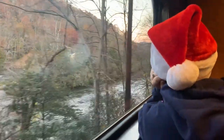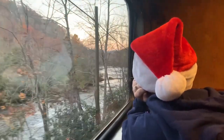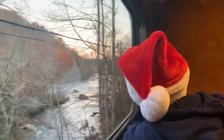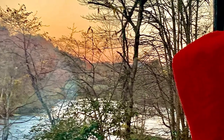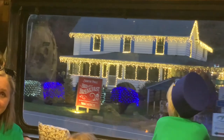You can zip across the North Carolina countryside, take in the rivers, streams, hills, country homes. Take it all in as the sun sets. Then enjoy the full North Pole illumination of lights and the darkness on the return. If you want the full effects of the festive lights, then maybe the later times will be best for you. It's beautiful either way.